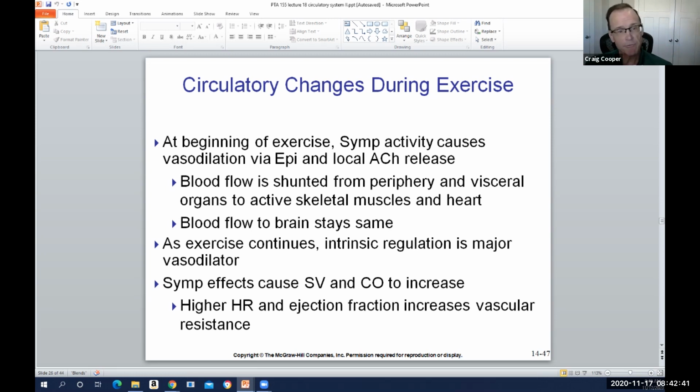If it senses a whole lot of flow, it's like, well, let's open another lane. Let's make that lane bigger so now we can accommodate that higher flow without driving the pressure up too high. So the intrinsic is kind of twofold. We have blood vessel intrinsic regulation as well as kind of tissue-driven physiological changes that are going to change how much blood is flowing through those different areas.